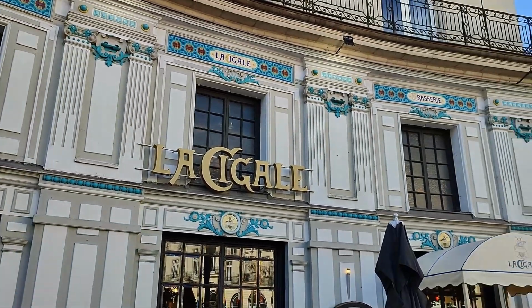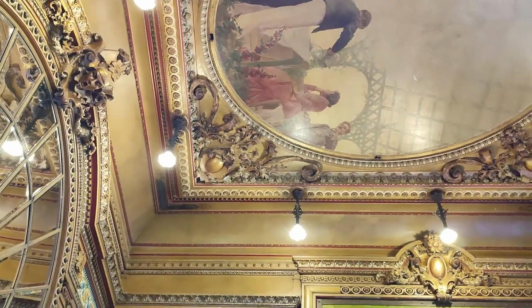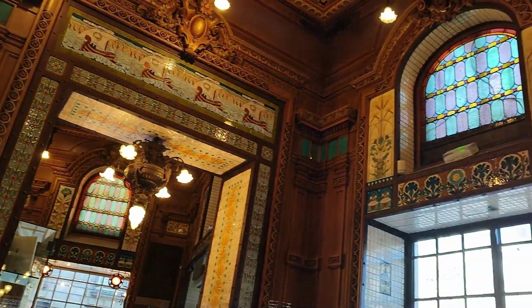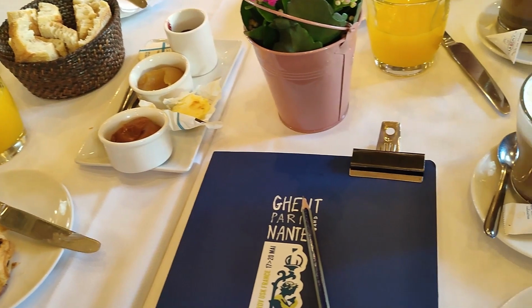We'd been recommended a restaurant called La Cigale in the city, so went there for breakfast. It was a highly decorated interior, lots of tiles, bits of stained glass. Every surface seemed to be covered with some sort of decoration.